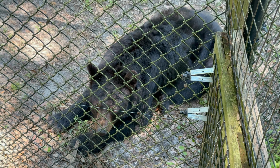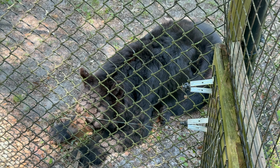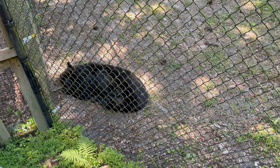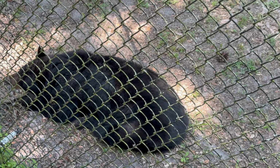The show came out in the late 1960s. It's a story about a boy who befriends a bear called Gentle Ben. His father was played by Dennis Weaver. There were 5 different bears who played Gentle Ben. The bears resided at this park and the show was filmed here.